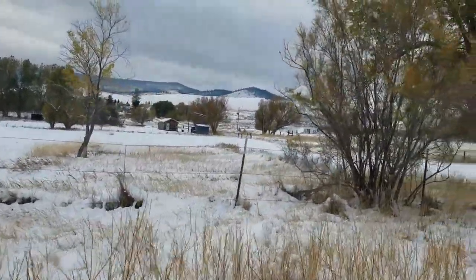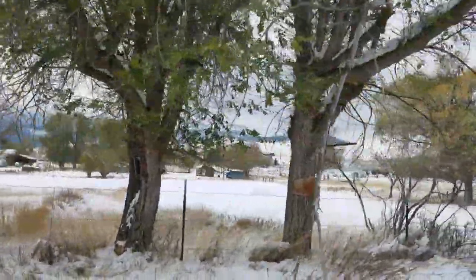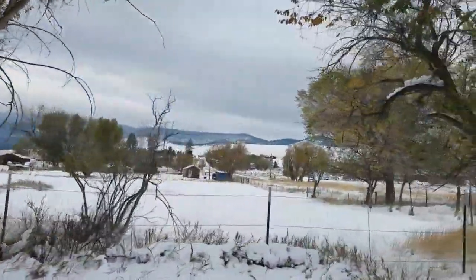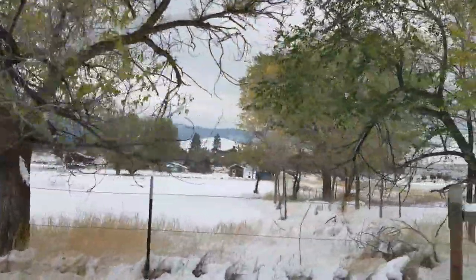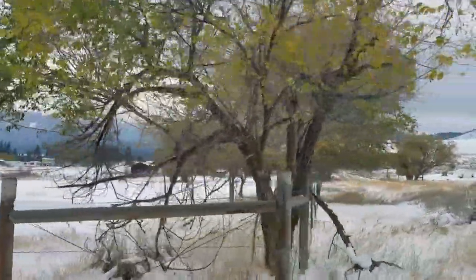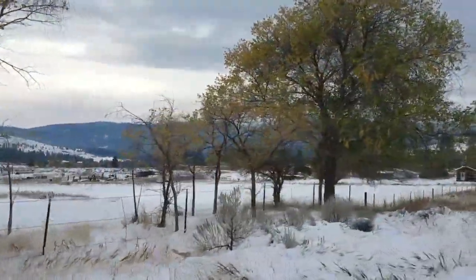It snowed this weekend here, not too awful much. The road has been plowed. Some willow trees here on the corner of the property. And now we're here at the northeast corner of the property. As we make the turn here, we'll be going down the northern property. This is still Gannaway Loop.